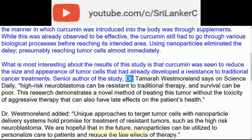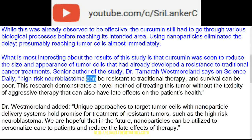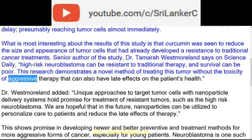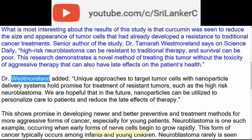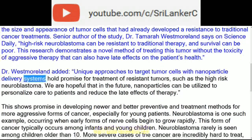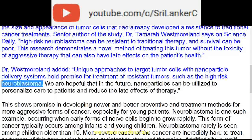Senior author of the study, Dr. Tamara Westmoreland says on Science Daily, "High-risk neuroblastoma can be resistant to traditional therapy, and survival can be poor. This research demonstrates a novel method of treating this tumor without the toxicity of aggressive therapy that can also have late effects on the patient's health." Dr. Westmoreland added, "Unique approaches to target tumor cells with nanoparticle delivery systems hold promise for treatment of resistant tumors, such as the high-risk neuroblastoma.